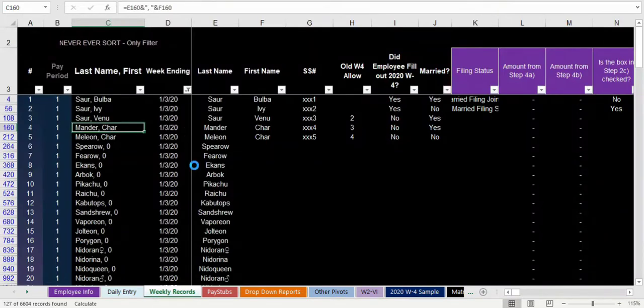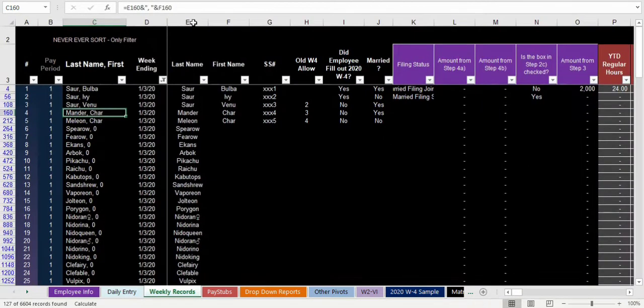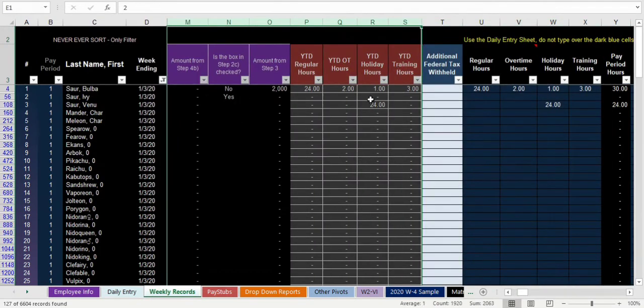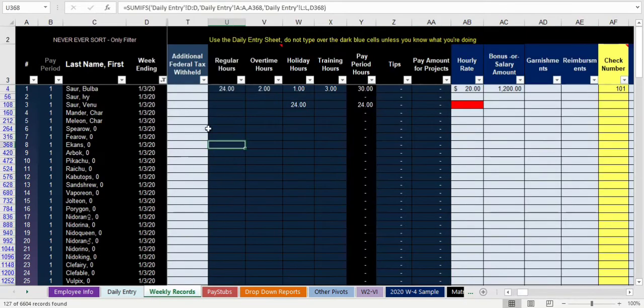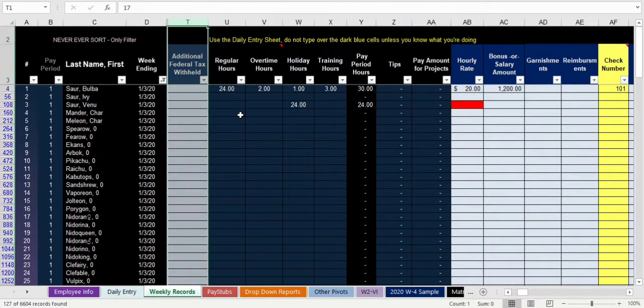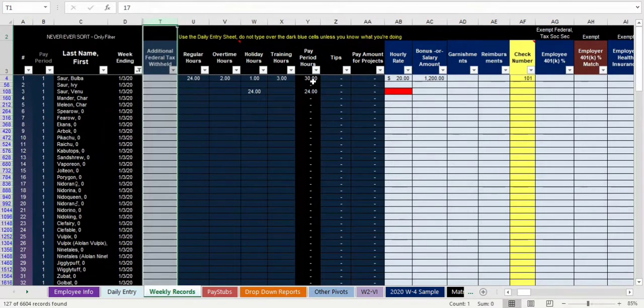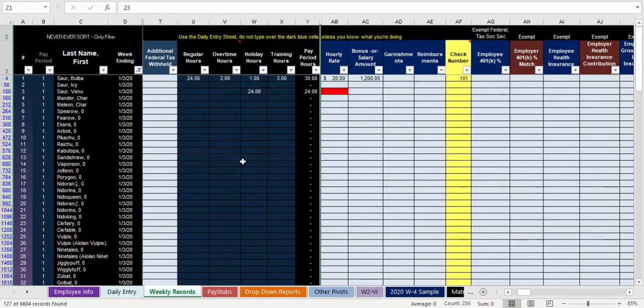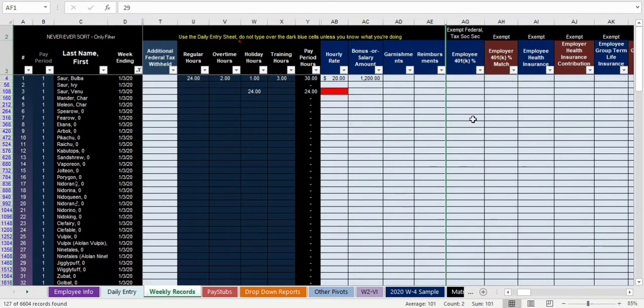Now I have a lot of different columns shown here, but you don't need to see all these. A lot of these are just formulas and you don't need to touch them. But sometimes you'll need to enter something in one of these, like additional federal tax withheld, if one of the employees has additional federal withheld. We may not have any tips or any projects, so you probably don't even need to see that. If you're not going to use a check number for these, you can hide that, or we can get rid of that altogether.